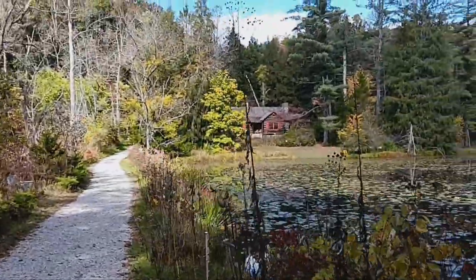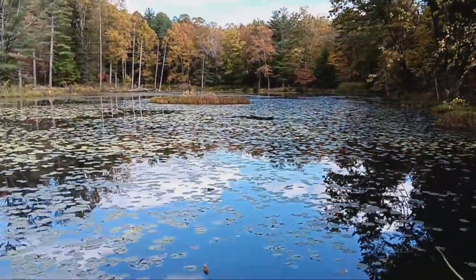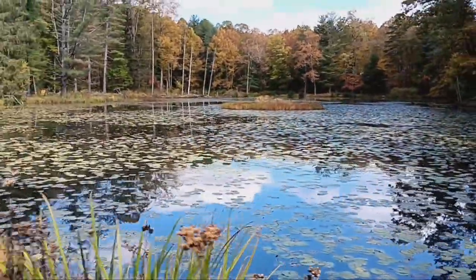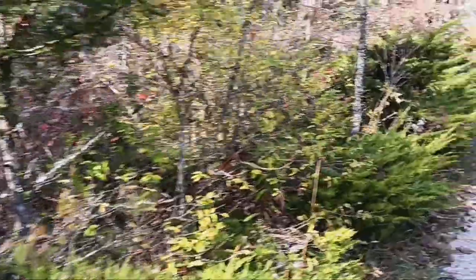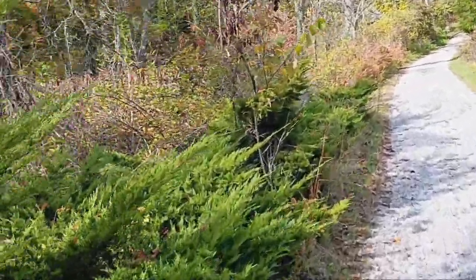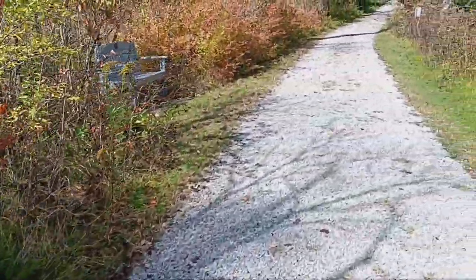Alright, there's the nature center. This is a pond that we just walked around. Over here is a boardwalk if there ain't nobody out on it. I know when I come out of the nature center there are a few guys standing up here. It doesn't look like anybody on the boardwalk, so let's go out there and shoot some video.